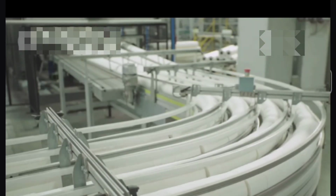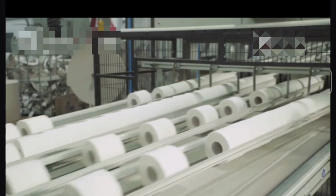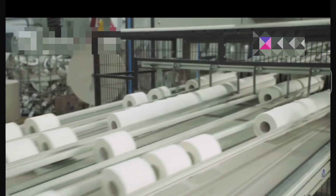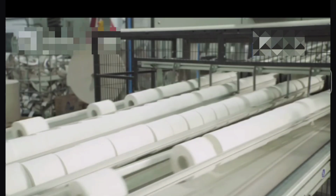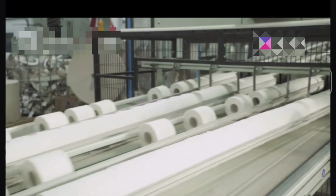Today, we have options like recycled toilet paper, bamboo toilet paper, and even toilet paper infused with soothing lotions. It's amazing to see how something so simple has evolved over time. As we become more environmentally conscious, the demand for sustainable toilet paper options is growing. Many companies are now focusing on producing eco-friendly toilet paper that reduces our impact on the planet.